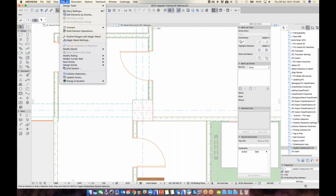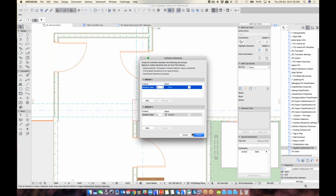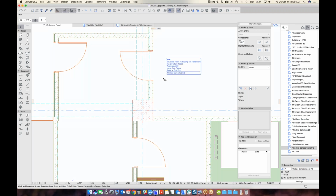So head back up to design, collision detection, and click check. And we should have the 101 doors, the 201 columns, 0 collisions, and 0 markups found. And click OK. So that's the collision detection tool.